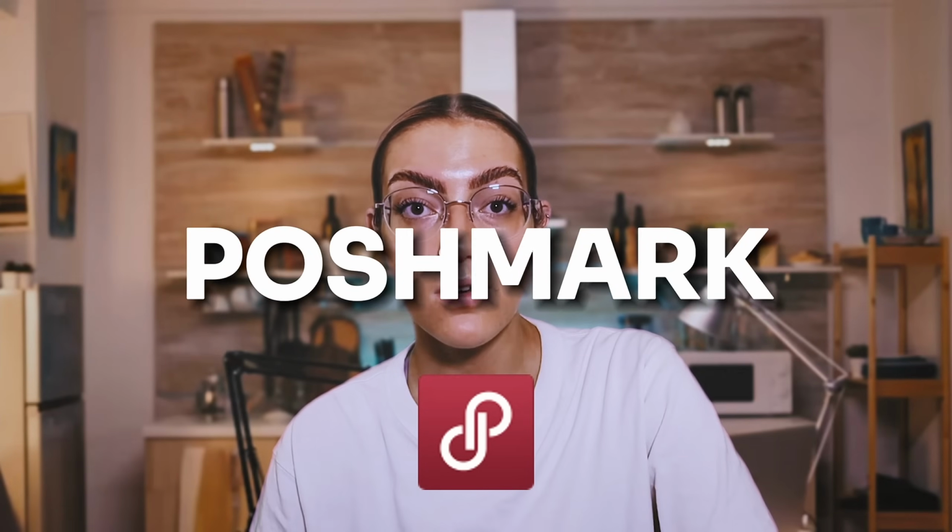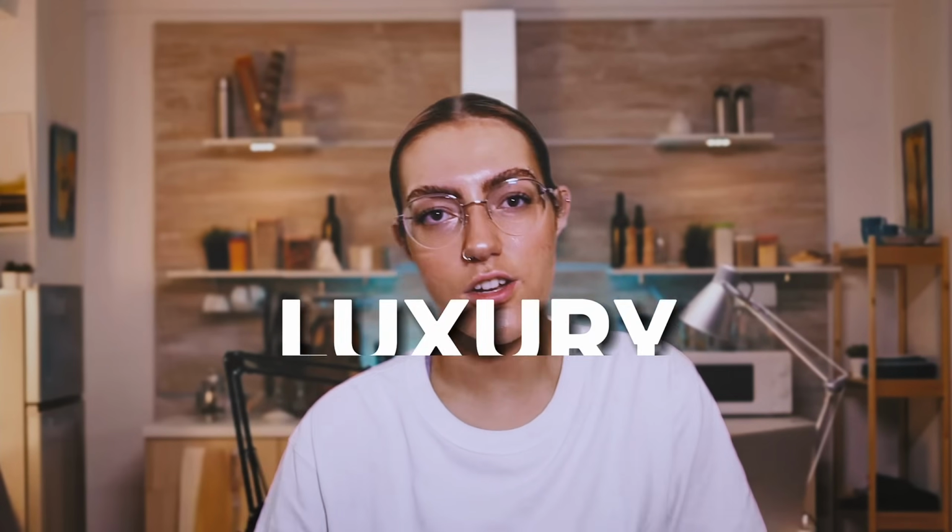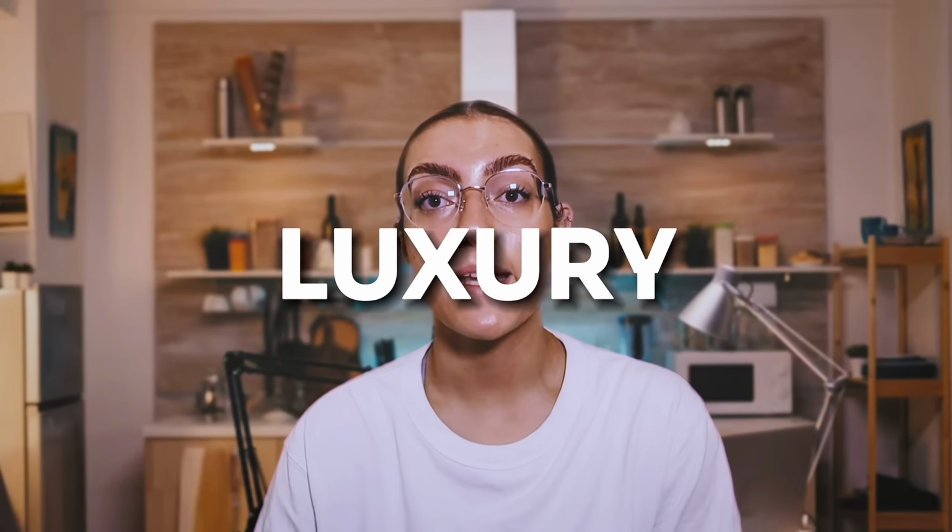Next, we've got Poshmark. If you're in the US or Canada, Poshmark should absolutely be on the top of your list. Poshmark allows you to sell fashion, electronics and beauty products. It has a huge luxury fashion vibe, making it ideal for reselling pre-loved luxury items. On Poshmark you'll see brands like Gucci, Lululemon, Chanel, Dior, for the kind of bougie people.